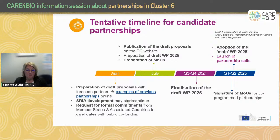We have already started the preparation of the draft proposals for those partnerships. Those partnerships may continue or may design new strategic research implementation agendas in order to implement their program. In parallel, we have asked the member states and the relevant organizations for the public-public partnerships to indicate what budgets would be available for those partnerships under Horizon Europe, co-funded with Horizon Europe funding.